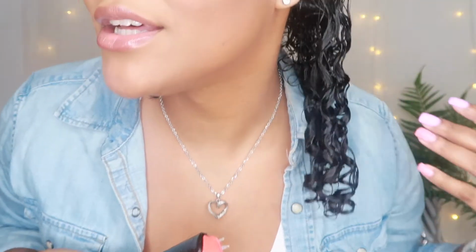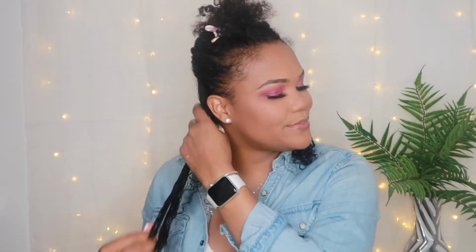Let me get up close. Look at the definition that I get on my curls. I'm obsessed with it. But like I said, it does cause shrinkage. So if you don't like shrinkage, this might not be the technique for you, but I feel like there are ways of elongating your hair once it's dry, and I've found a way to make the back of my hair look a little bit longer when I'm fluffing. So I don't mind it, but it's definition over shrinkage. Do you want super defined curls or do you want length? You've got to pick your poison, basically.